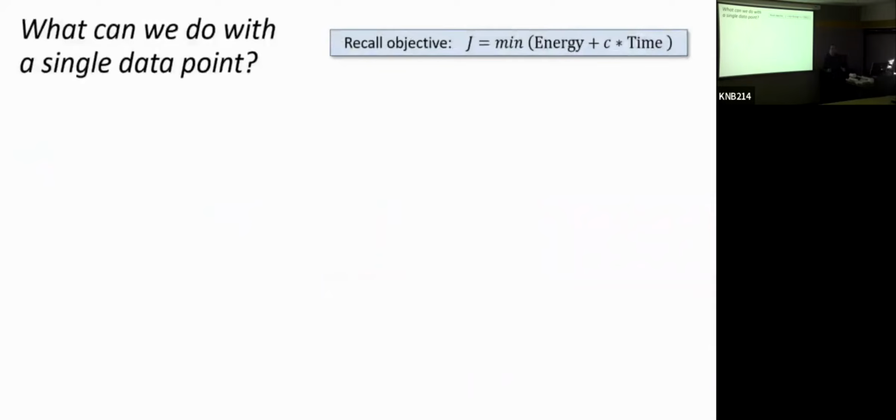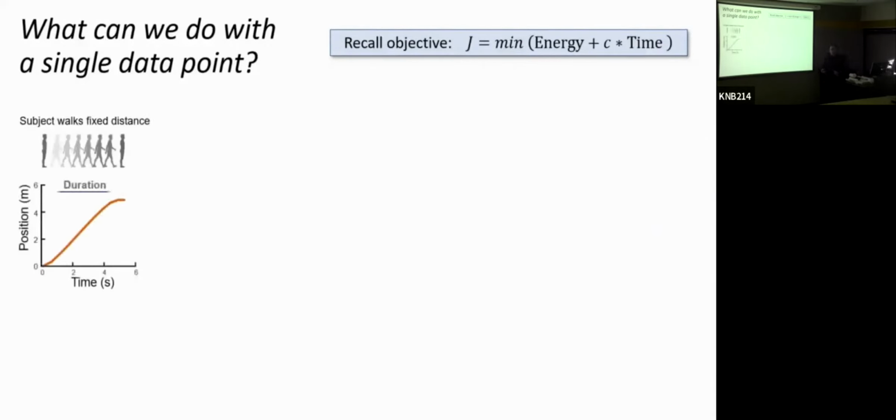Okay, let's take this prediction game to the absolute extreme. What can we do with a single data point? I put the objective function up there again just as a reminder. So we're minimizing a combination of energy and a linear time cost. So here's what we do. Like the experiment I explained earlier, we ask the subject, start here, walk 5 meters, come to a stop, and then we measure the time duration it takes for them to do that.